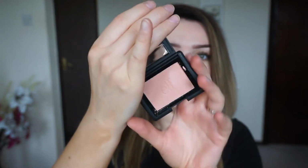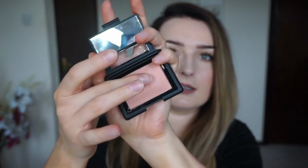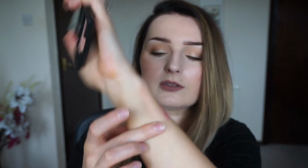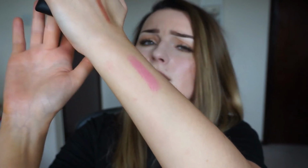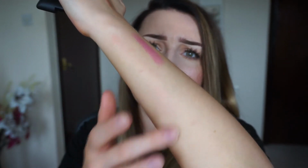Now, I personally really like E.L.F blushes, and that's how this guy looks like. Oh, I don't know, is anything showing? Oh yeah, this is like a peachy shade with a satin finish. Yeah, that's how it looks to me. I don't know if I can see it. There you go. It's a very subtle blush.